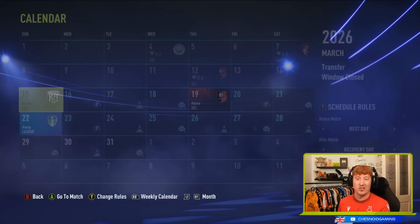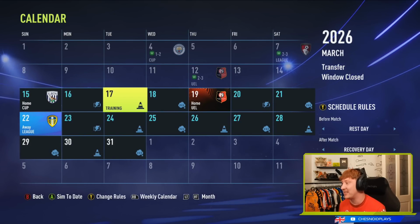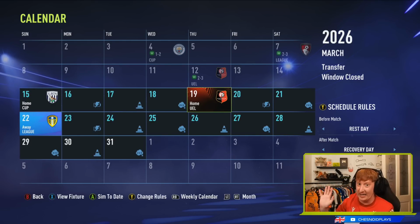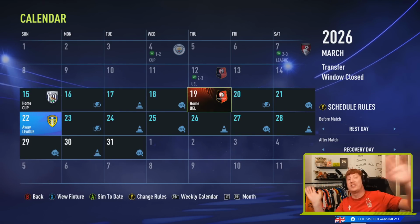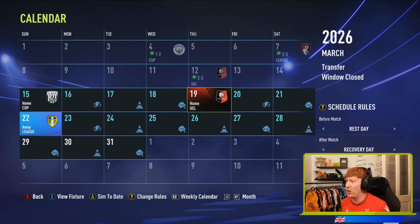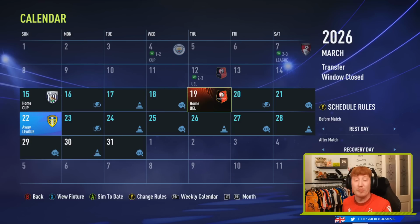FA Cup quarter-final today. I mistakenly thought yesterday, in the last episode, that we had the quarter-final. No, it was round of 16. We beat City. We stormed to a 3-0 lead against Bournemouth and then nearly lost it. And we stormed to a 2-0 deficit against Rennes, but then brought it back and won it. So, what sort of Nottingham Forest will turn up today, I couldn't possibly tell you.